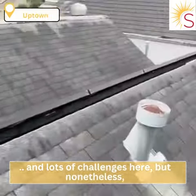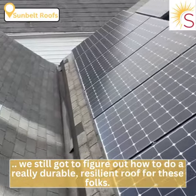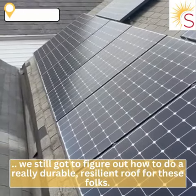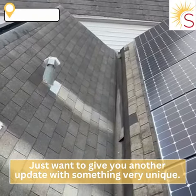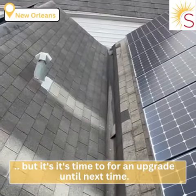And lots of challenges here, but nonetheless, we still got to figure out how to do a really durable, resilient roof for these folks. We'll get the solar panels out of the way and come and do what we got to do. Just wanted to give you another update with something very unique. I think it was well done out of necessity, but it's time for an upgrade.